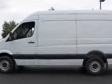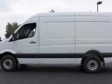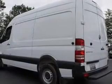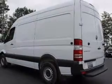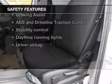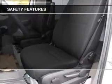Keyless entry, power door locks, power windows, Bluetooth wireless, an AM/FM stereo with an MP3 player, power steering, an adjustable tilt steering wheel. If safety is a high priority, rest assured knowing that these top safety components are included.